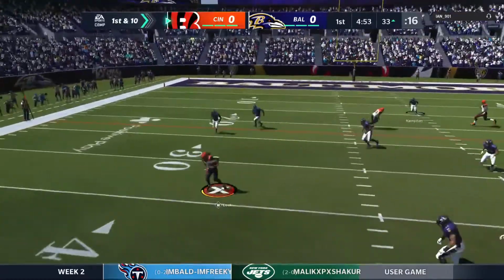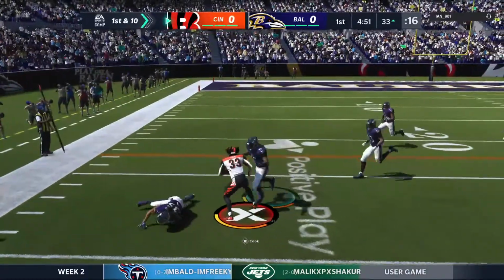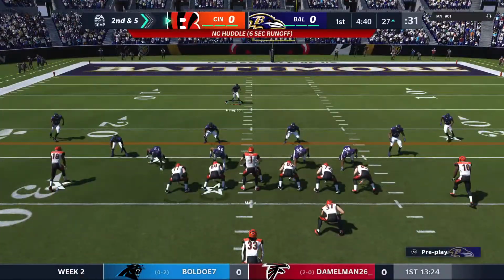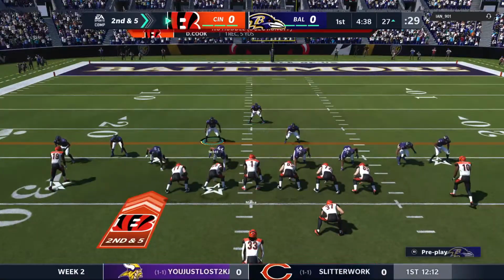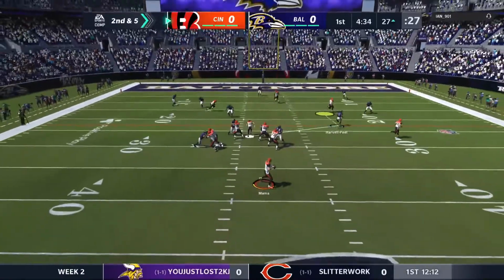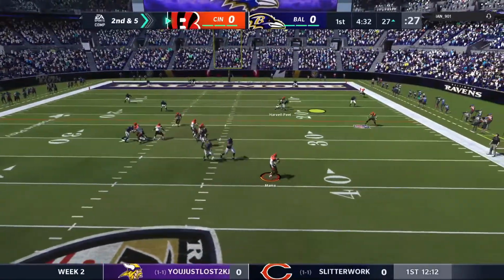He'll drop to throw. That'll be complete to Cook. And he's able to break out of 1 tackle, but then quickly brought down. Second and 5 after the 5-yard completion on first down. Nice methodical opening drive here. They're already into field goal range. They're in a good spot.